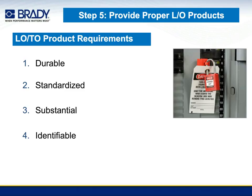Interesting, in particular, OSHA speaks about the locks, the safety padlocks that are used for lockout. Here, the color, shape, and/or size of those locks needs to be distinct and different from the locks that are normally used for security purposes. They need to clearly stand out as being for safety lockout.